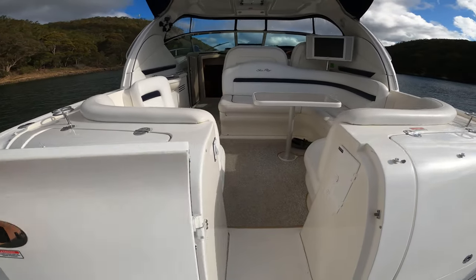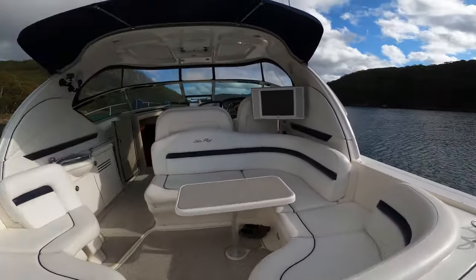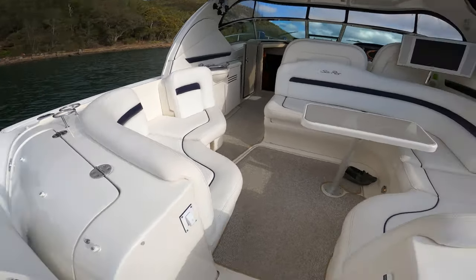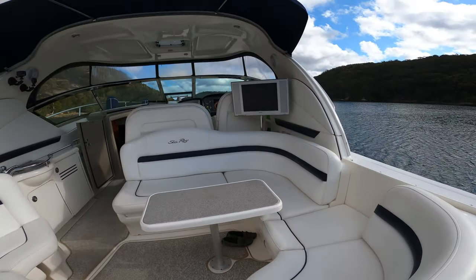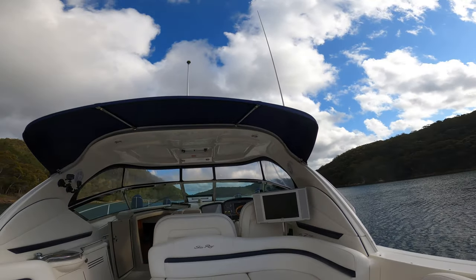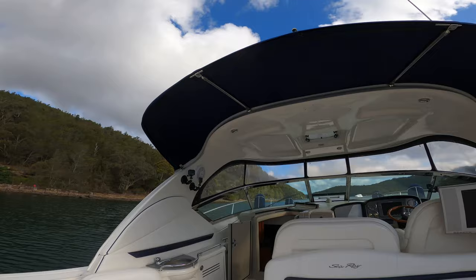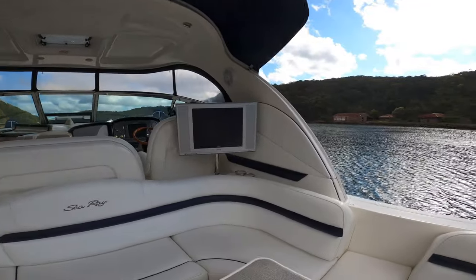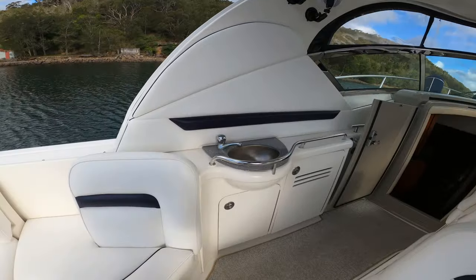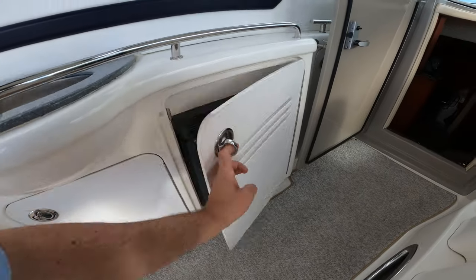Entering the cockpit. These boats are all about socializing. So as you can see, check that out. The whole family can sit around this table and enjoy. We do have a little bit of sun and weather protection. Some people have opted to extend this bimini in Australia. Not that it's necessary if you just pick your days. Outside TV just here. We have a mini bar area just here, and underneath, esky, fridge.